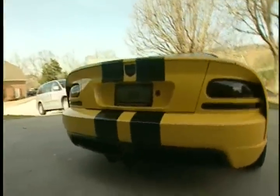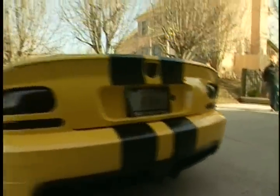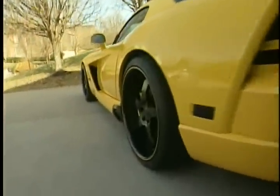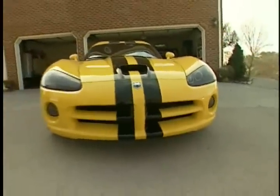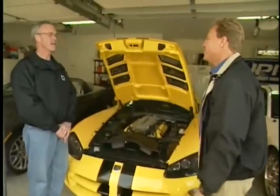So what's the top speed, and what's the fastest you've ever taken it? Well, the top speed's about 198 miles an hour. Wow. And gosh, I don't know how fast I've had it. I can keep that secret because my wife doesn't like me driving fast. So you don't want to be a bad influence on the boy either. That's right. So the top speed's about 198 miles an hour.